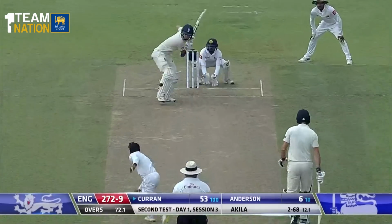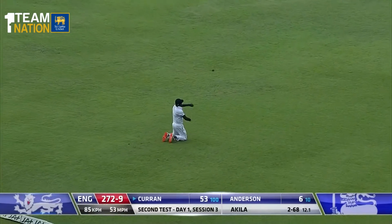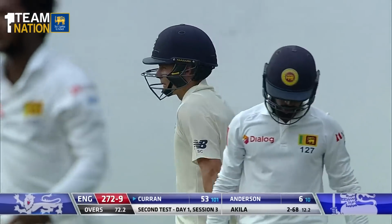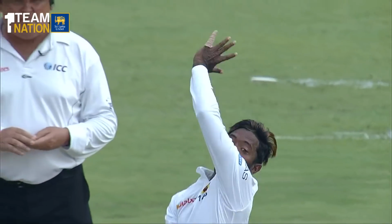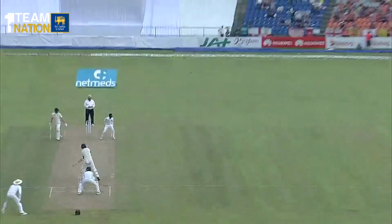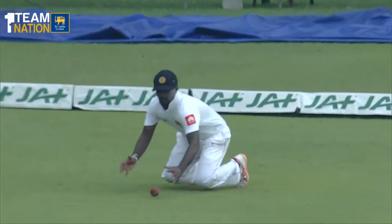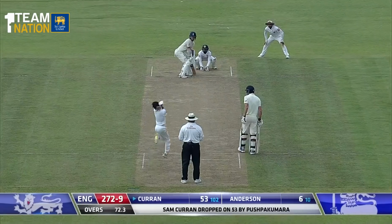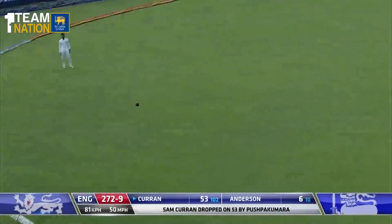Now can this be taken? Oh my goodness. My goodness. Nothing seemed to be going right. Well, this has gone straight to Pushpakumara. He's just standing there, and then at the last moment he decides that he's got to come in and take the catch. And they've paid the price for that drop catch.